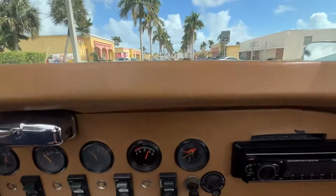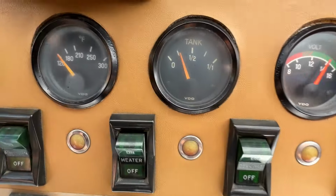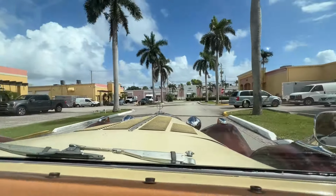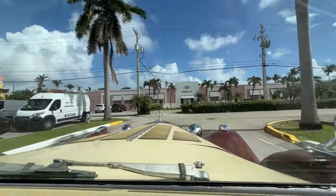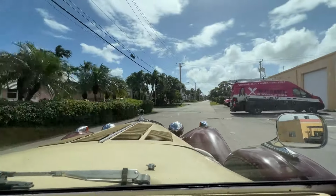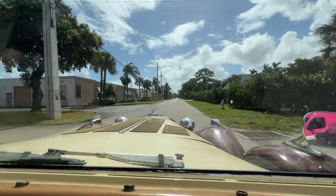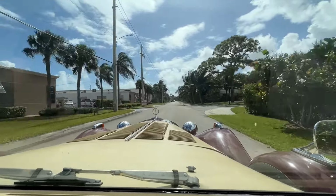Oh, look, the voltmeter's dancing, the fuel gauge is dancing. Coming up to temp. See, 1978. I remember in 1978, I was 11 years old. I wasn't even a wet stain on the freaking bed. 1978, my father bought a brand new 1978 Chevrolet station wagon.